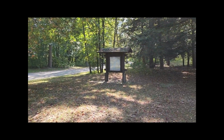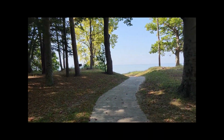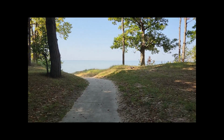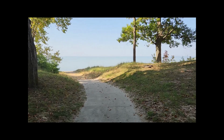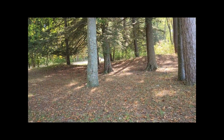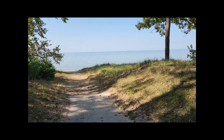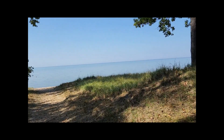This is just a little roadside park up next to Port Crescent State Park, just along M25, same route that we've been on today. And as you can see, it's a nice little turnout, sort of a day use site. Though I don't think you're required to have any pass or anything here like you are at a lot of the day use areas at the state parks. And looks like there's a nice little beach area.